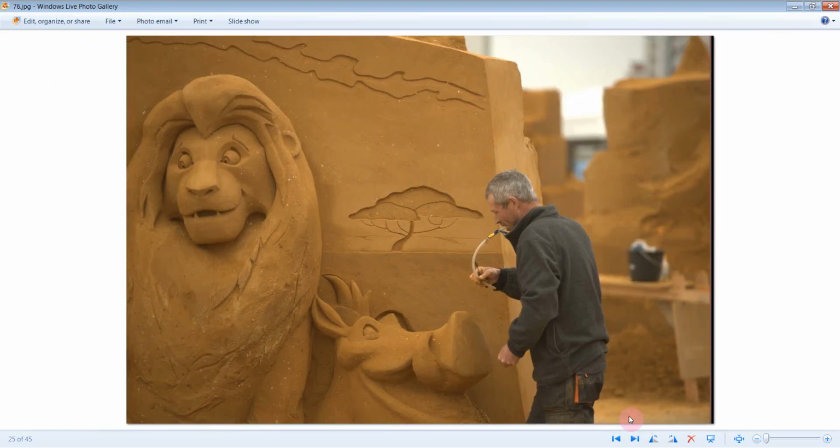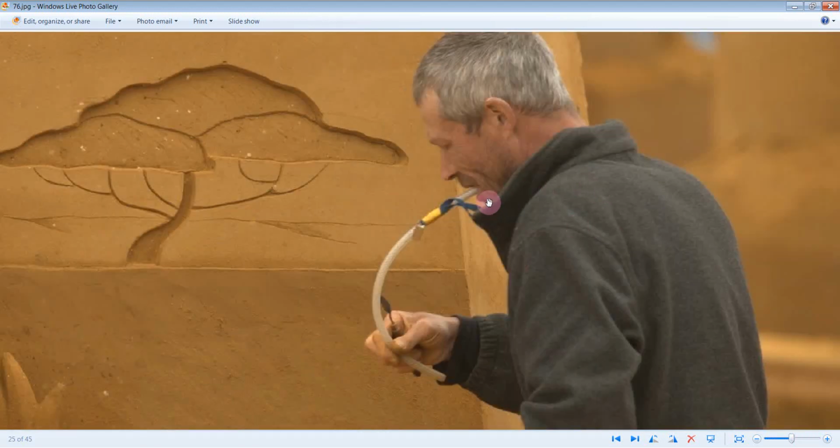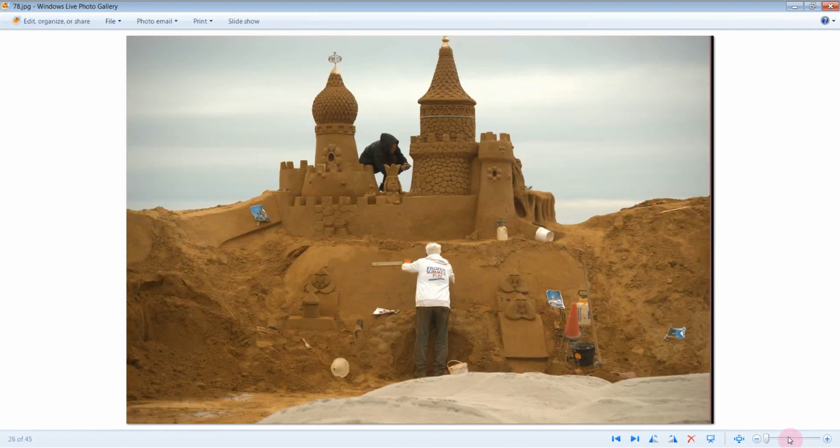But that's just me. Now this I thought was interesting, because I'm like, he looks like he has this tool in his mouth, working on Lion King. Check this out. Doesn't it look like he's got that tube in his mouth? Like, I don't know what he's doing, but maybe that's how they work on some of these. I have no idea, but I thought that was kind of cool.